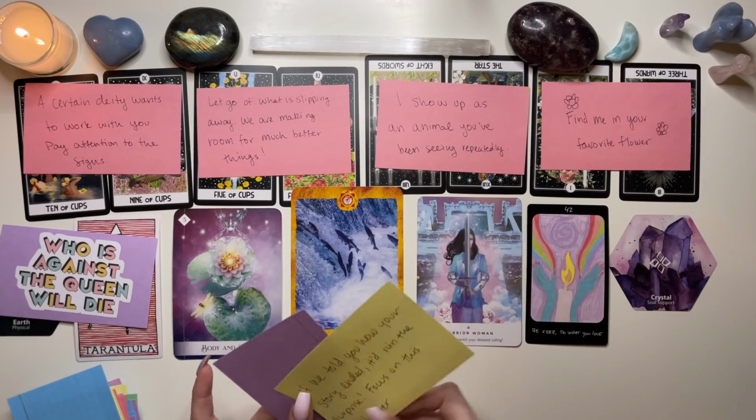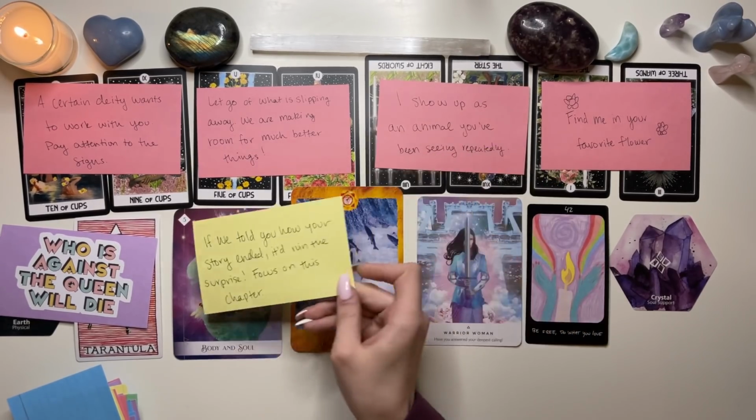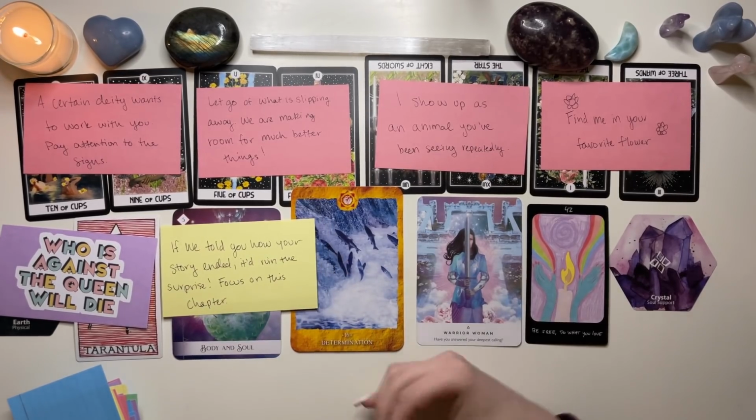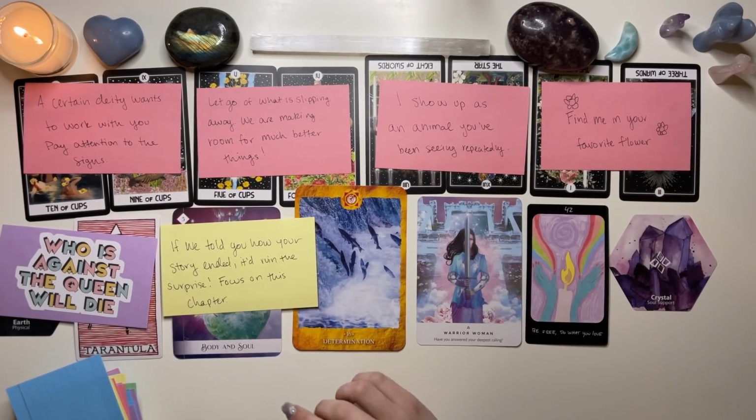We also have, if we told you how your story ended, it ruined the surprise. Focus on this chapter. And that's why I feel like Spirit is being especially cryptic when it comes to your purpose, because if you're like, well, I only want to do it if I know that I can succeed, or that I'll be really good at it, that's not the right attitude to have. Do it because you love it, because then it won't matter. You'll always be having a good time.